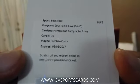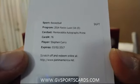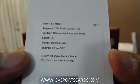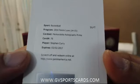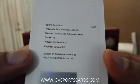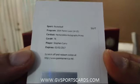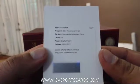Redemption, but it's nice. Steph Curry, Memorabilia Autograph Prime. Steph Curry for the Warriors. Nice, that is Team Butterfield and the Warriors. Nice hit there, Walter.